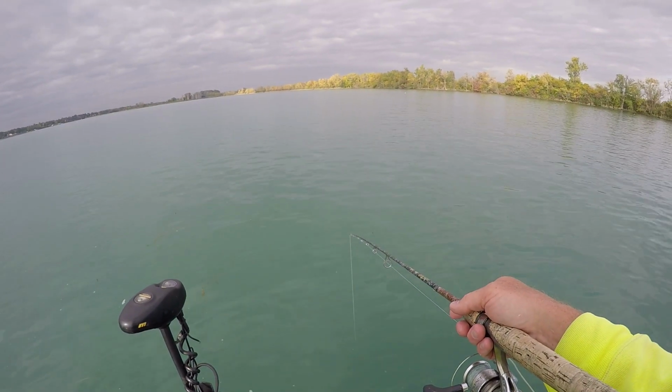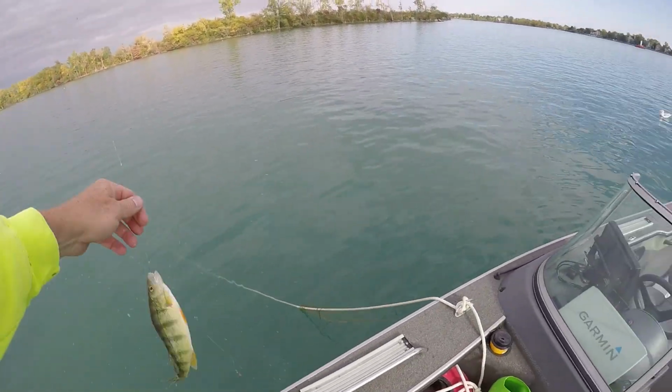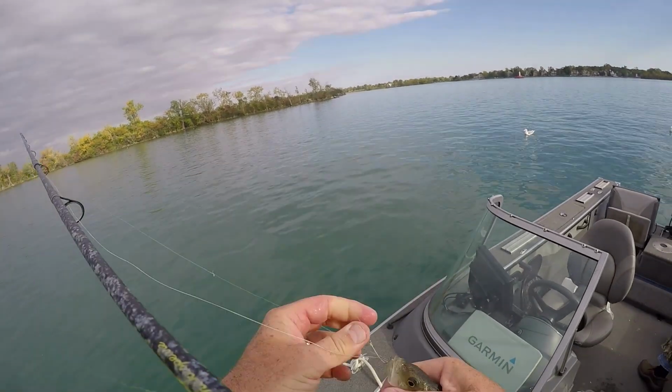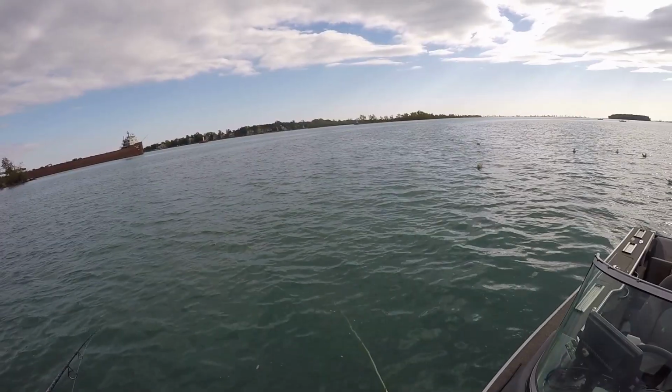Now, I mentioned earlier that one of the exciting things about this, especially for kids, is that you can often catch some different species while you're perch fishing like this with these live minnows. And as you're going to see here in the following clips, some of these fish are quite large.